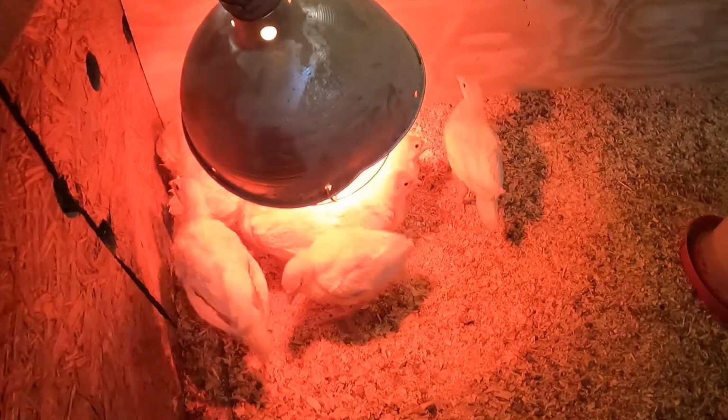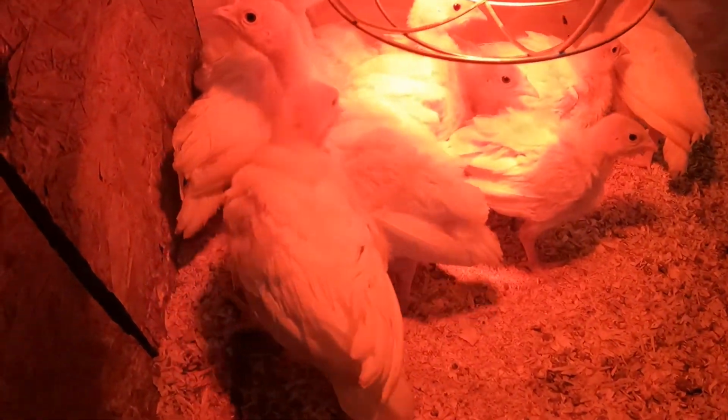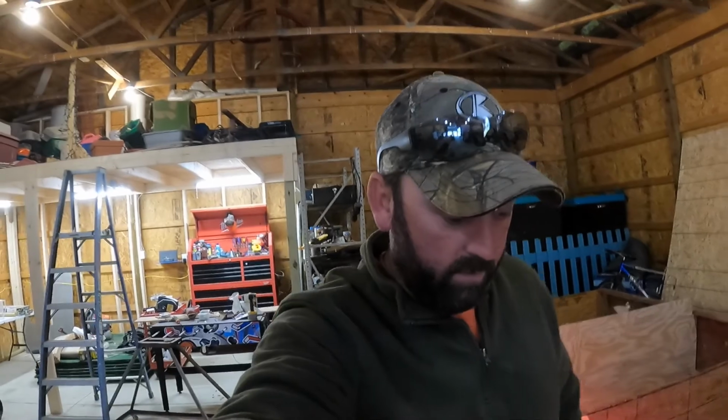These are the turkeys. Now the turkeys we will have until the end of August when our fair is. Those take a little bit longer to grow.